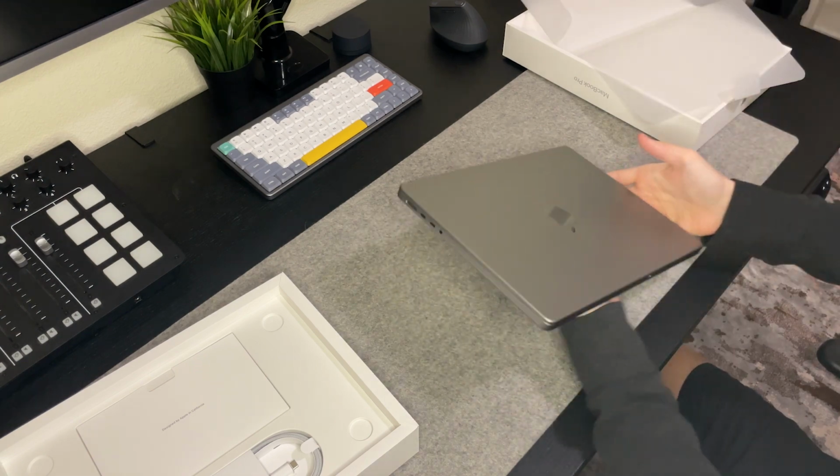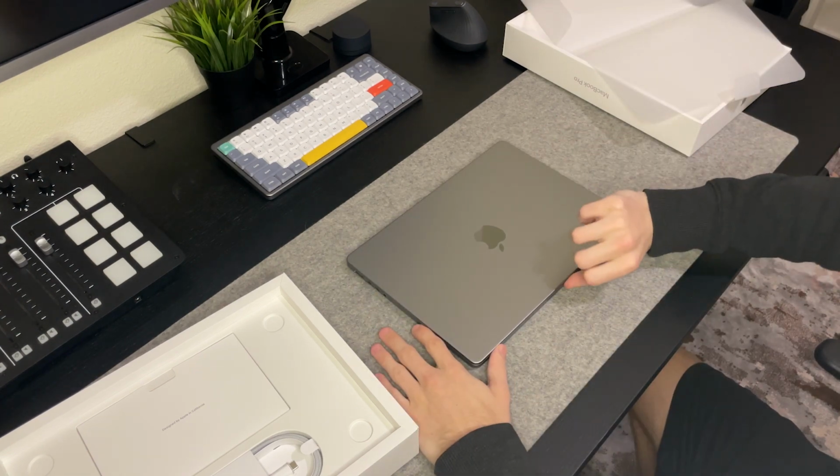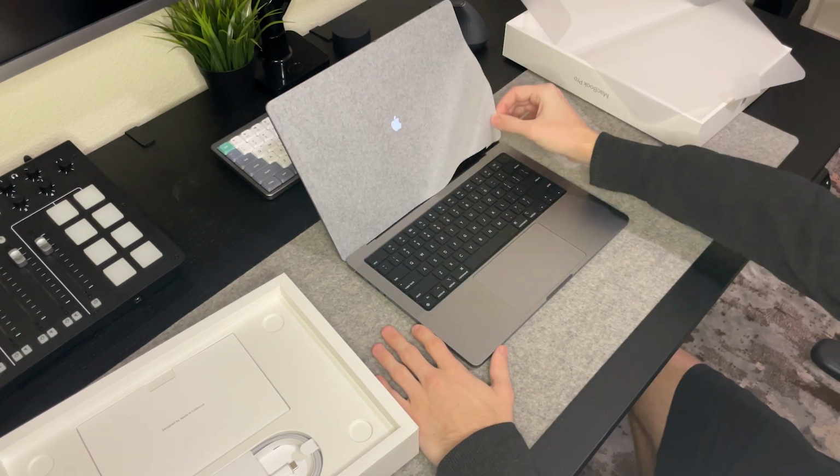I upgraded from a 2020 MacBook Pro with an Intel i5 chip and the difference is huge. When I was editing in Premiere Pro on my old laptop and tried to add a motion text graphic, Premiere Pro would literally just crash. Now I can edit videos with almost no lag and export them way faster.